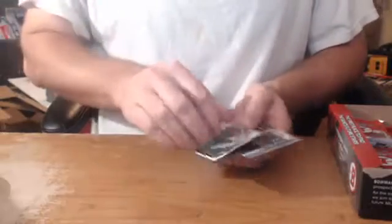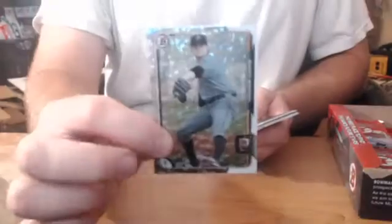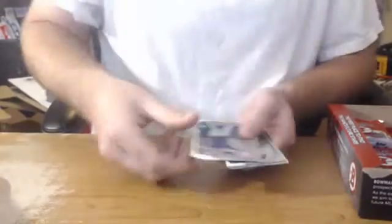All right, another Silver Ice. It's going to be Buddy Borden for the Pittsburgh Pirates. And Tyler Beed, mini for the San Francisco Giants.